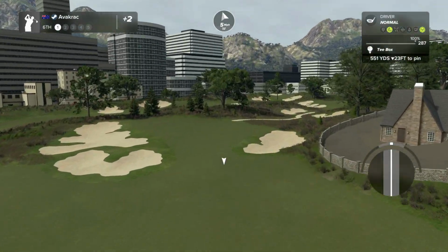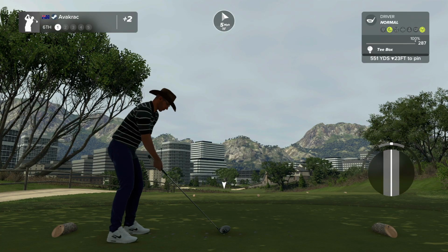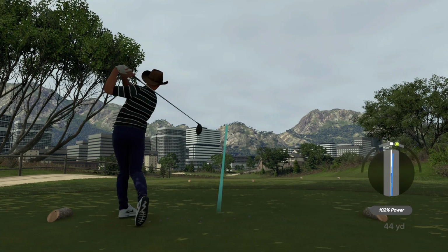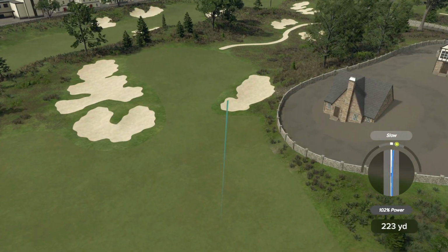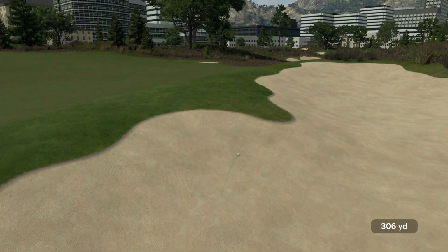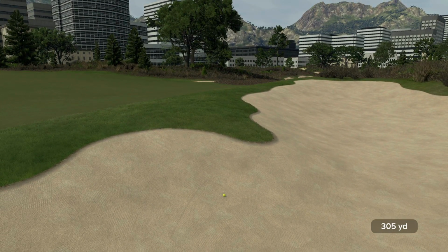All right, par five. Let's try and do something with this one. Well, we got the wind going with us here. Just need a good shot straight down the middle, please. Come on. Oh, that could be in a bunker. Oh, no. Oh, no. Oh, I don't think... Oh, God, I hope I can get out of here.